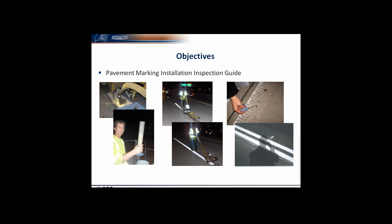So then the second component of the guide is an installation inspection section for practitioners, IDOT inspectors. Any local agency that's going to use this could use this as well. But there's inspection sheets at the end that help them identify things they should be looking for and that are in their specifications during installation. Oftentimes at the end of a construction project, they're so glad to be getting the work done that markings kind of don't get considered when watching for certain things that need to be done correctly.